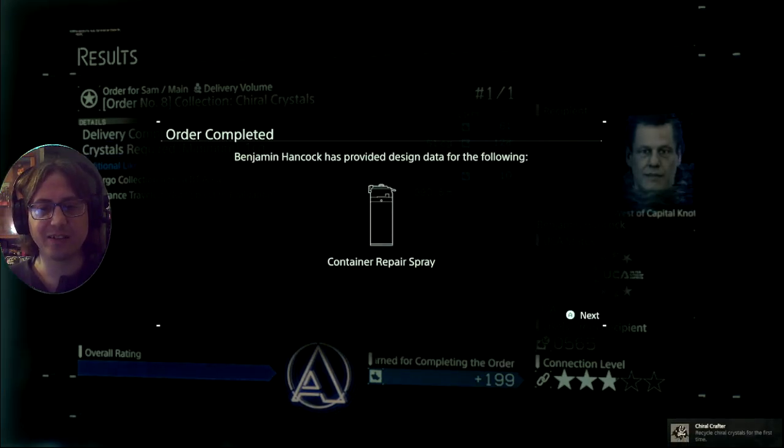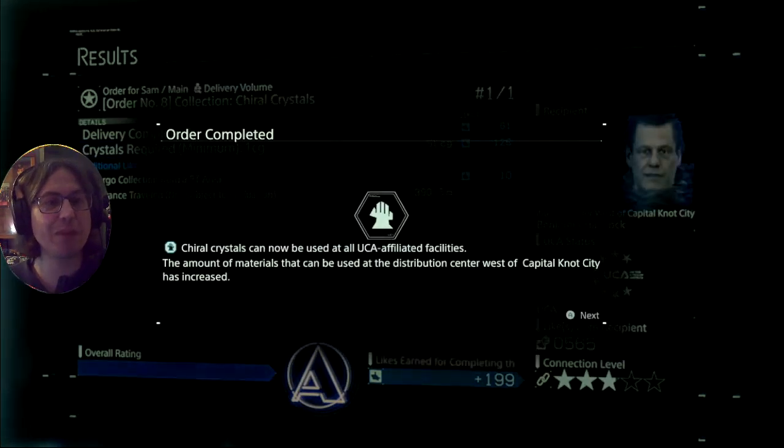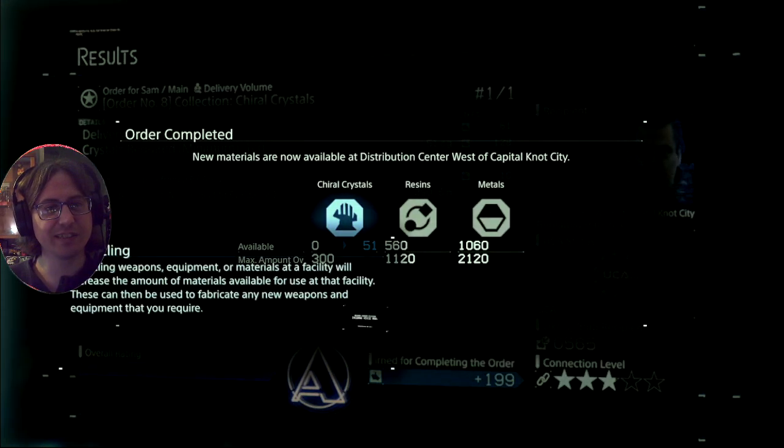Repair spray! Let's go! It's a shame we can't print anything, because we could repair our shoes with that spray, probably. Power crystals can be used at all, blah blah blah. Okay, distribution center, claim materials.